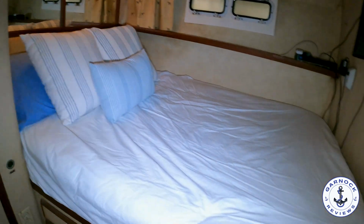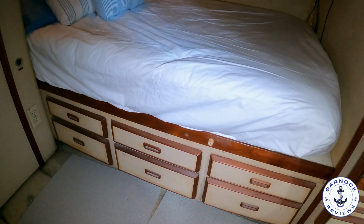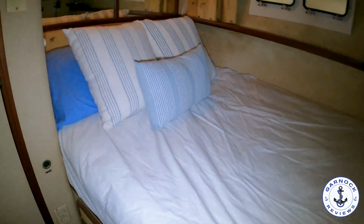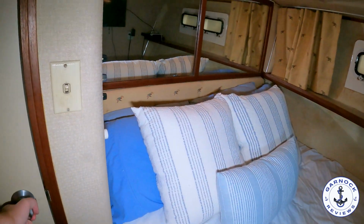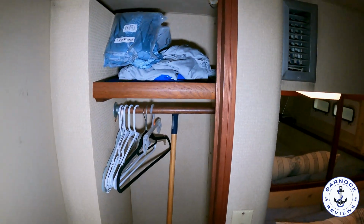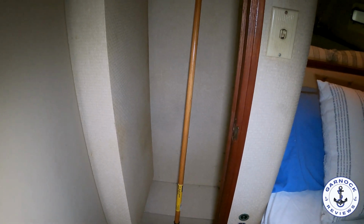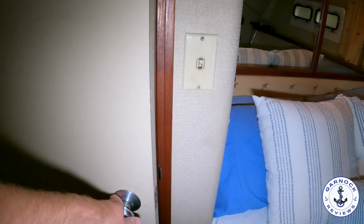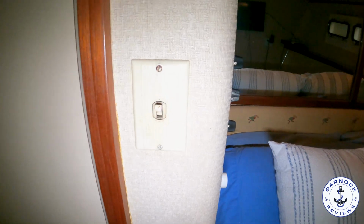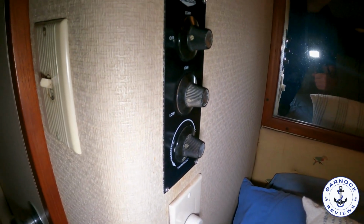And then you can see down here, those are the drawers that I was referencing earlier. There's 6 of them in total. And you've got a way of accessing the head compartment from this cabin. But before that, you've got this hanging locker space with a shelf up overhead. Those are the AC controls as well as dimmer switch, making sure everybody's comfortable on board.